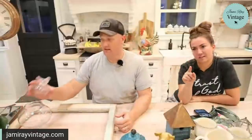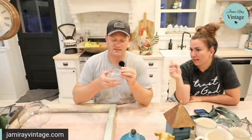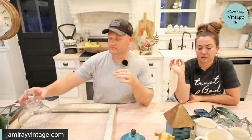And let me tell you why thick glass is important. I just broke my second cloche. Zeb broke a cloche, then I broke a cloche. Both of them had thin glass, and I will be bringing no more cloches to my house unless the glass is thick, because thin glass doesn't survive around here.